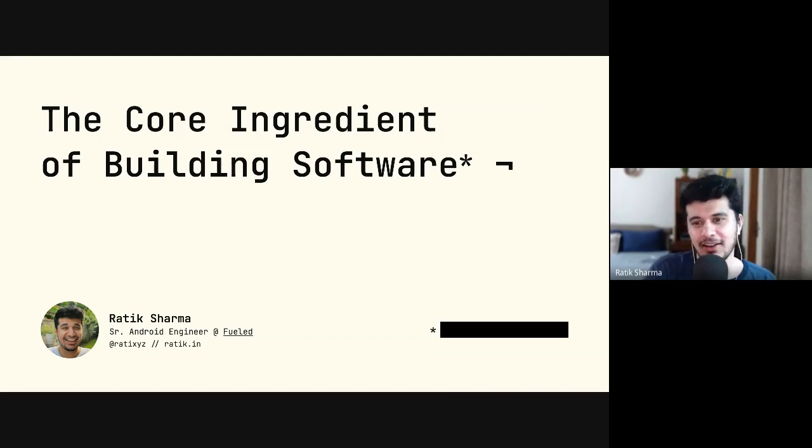So I'm Ratik, and I'm a senior Node engineer at Fueled, which is this creative agency based out of New York. And I've been writing code professionally for about 6 years. 3 years at one organization, 3 years at my current one, and I'm super excited to be speaking to everybody just about how that's been and what it's like doing that.